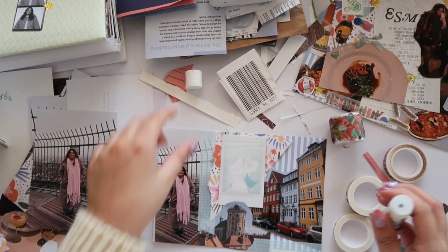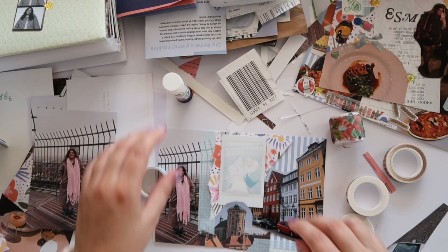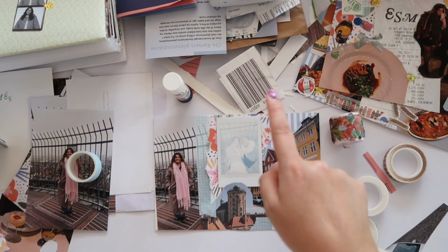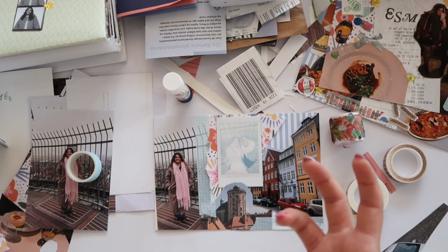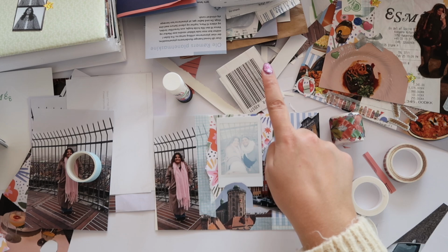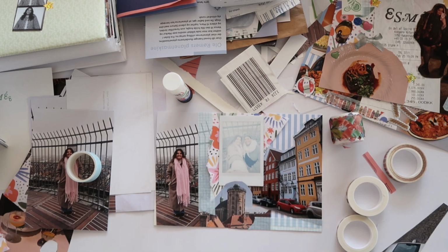If I could suggest one and only thing that I would recommend for scrapbooking, it would be a printer like that. Because even though I have a little Polaroid Instax camera, I don't take it everywhere with me. I only take it places where I'm going to be inside because it's very chunky. However, with the printer, you can literally print whatever photo that you want. And I love how this page has turned out.